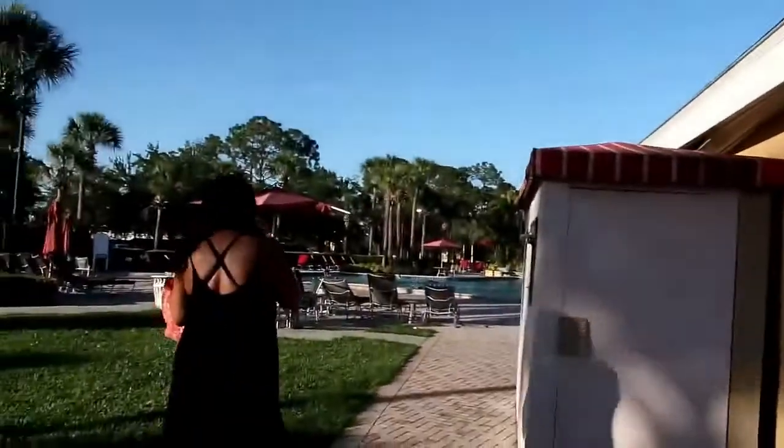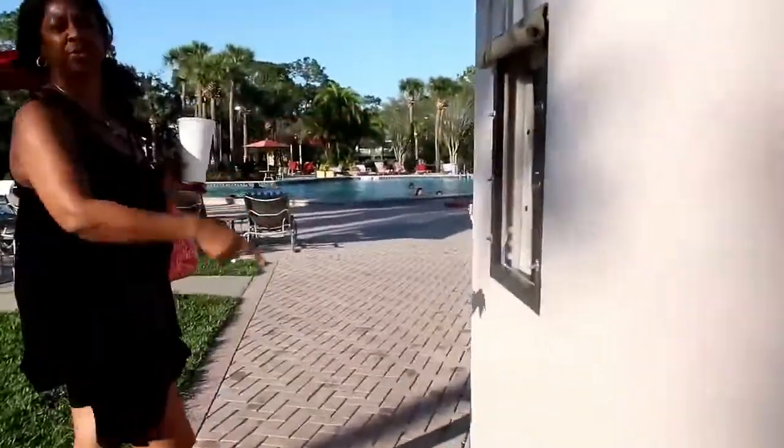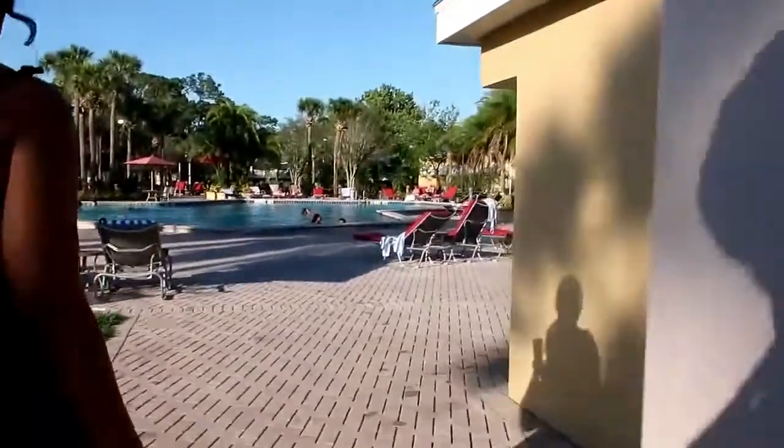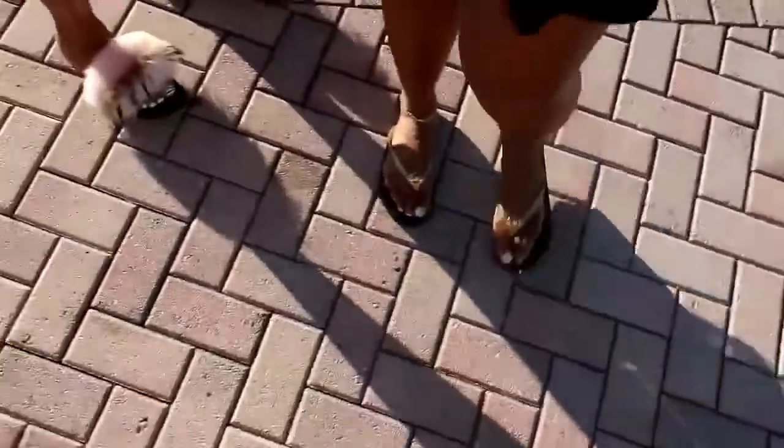Ghetto. So hot over there. Dang. That's what I was about to say. I knew they had to have towels out here. Oh, these are what towels you can use, not towels. They probably should have towels out here for us to use. Yeah, they don't. We can sit back over here then.